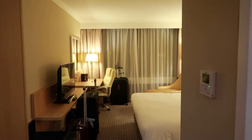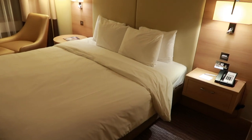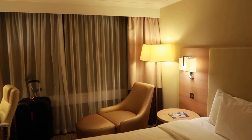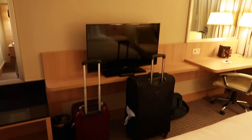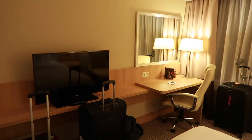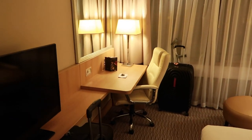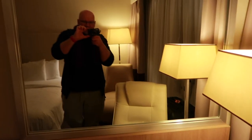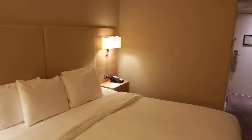So this is our room. It's only for one night. Very clean and modern. Lovely, nice big TV. Our luggage, we're flying economy tomorrow, so we've not got a huge amount of luggage. Can't really see a view. I don't think we'll get to see any of it because we're leaving so early tomorrow. So here's the office space. There's me in the mirror. But yeah, it's a great room. It's not bad at all.